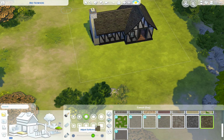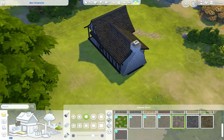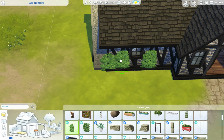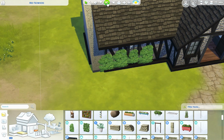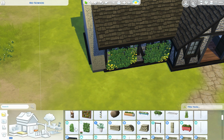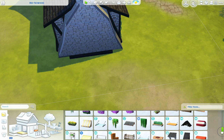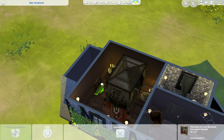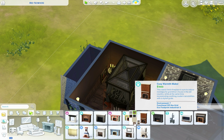And so I'm moving into the landscaping. Just so you all know, I did cut out pretty much the whole end of the landscaping, because it was pretty tedious. I was putting rocks and bushes and everything everywhere, so it's really repetitive. But you can see what I'm doing here. I'm just adding a lot of overgrowth onto the build to make it look like it's not been cared for in a long time. You can see me adding that fireplace in now.